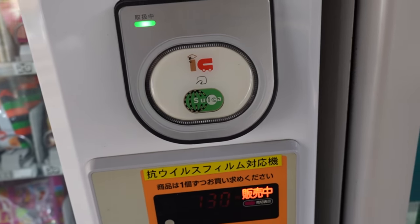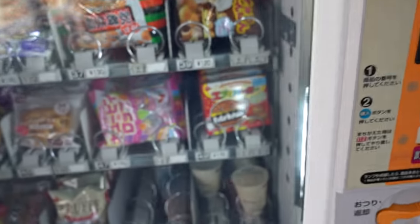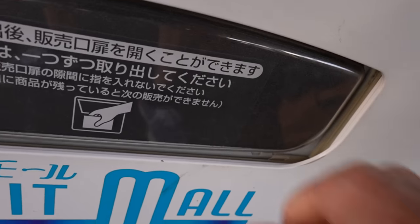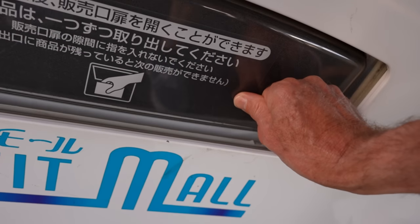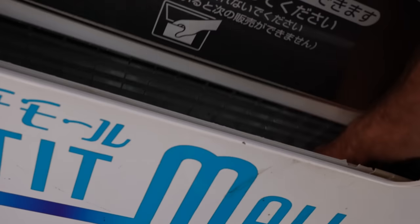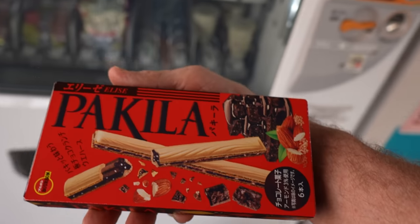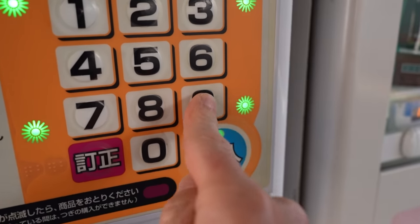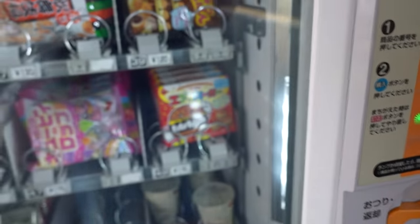Number 49. Use the IC card here, which is in my wallet. What happened? I didn't push number 9. What's up with that? I pushed 49. What do we get instead? Pakila. Every burger. Take two, number 49. Okay. Okay.